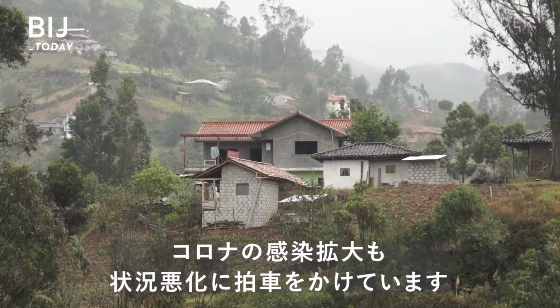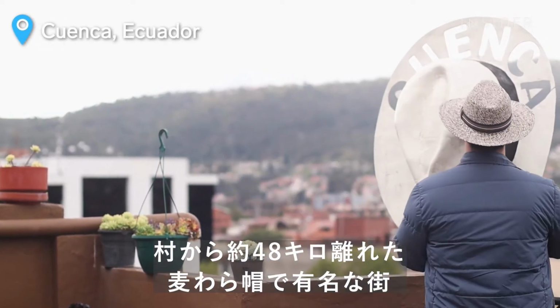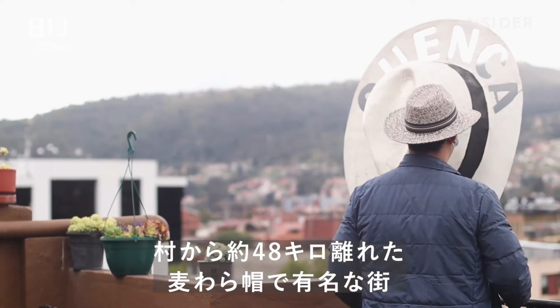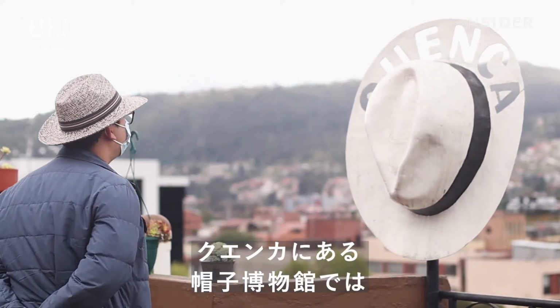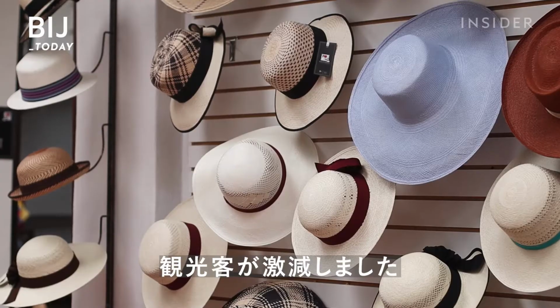The COVID-19 pandemic has made things worse. 30 miles west of Pujío, Juan José Paredes has seen a significant drop in visitors at his Toquilla Hat Museum in Cuenca, a city known for its straw hats.